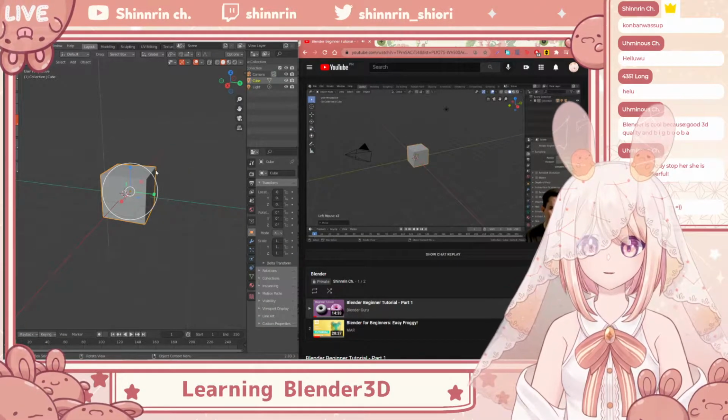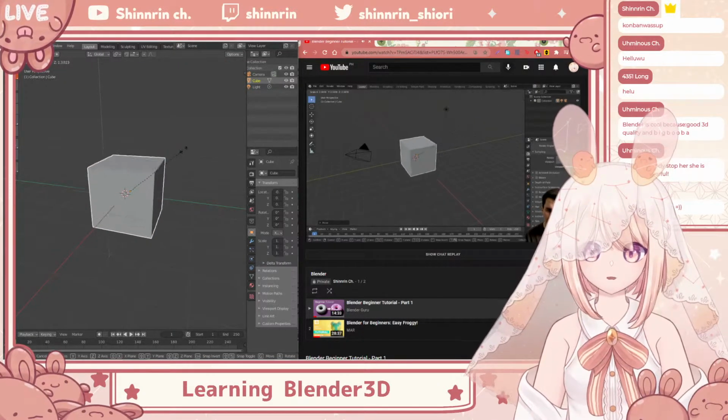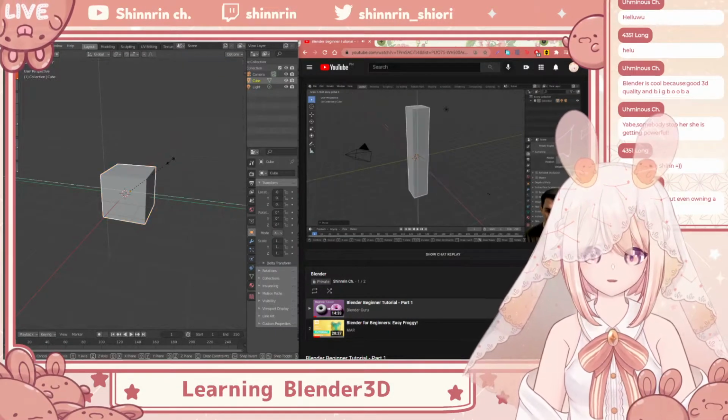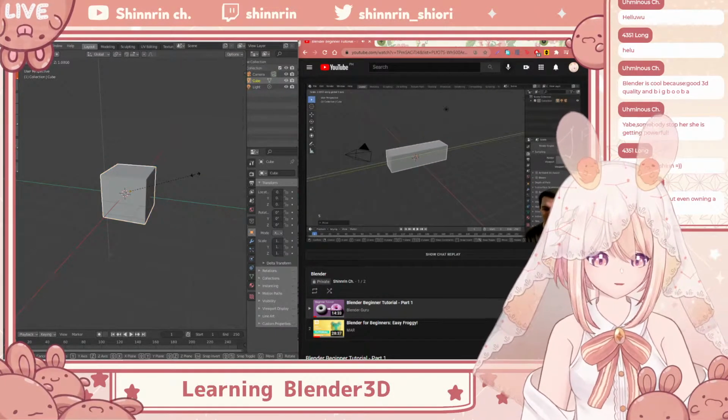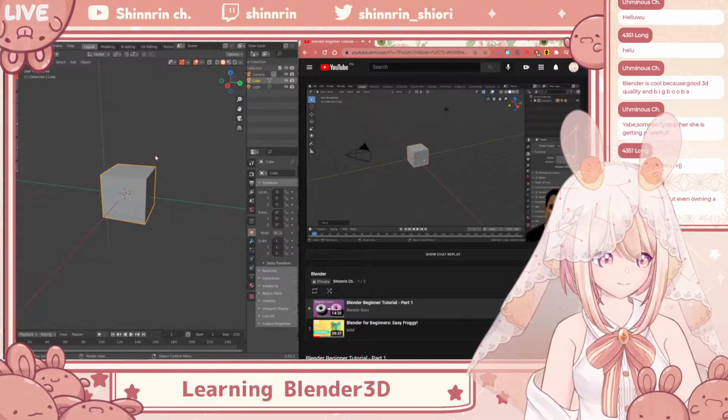Scaling, again, I don't have to be in scale mode. I can just hit S for scale, and that's going to scale. I can scale along the Y-axis by tapping Y, or X, Z, or S, middle mouse button, and snap it to a specific axis that I have in mind.